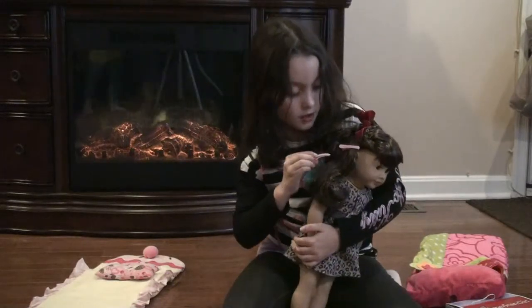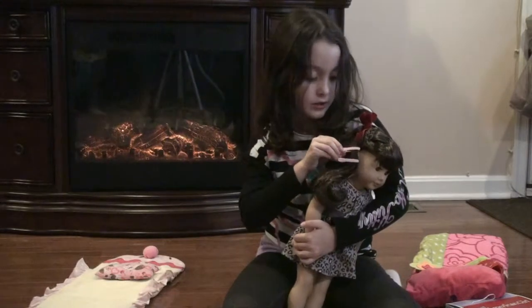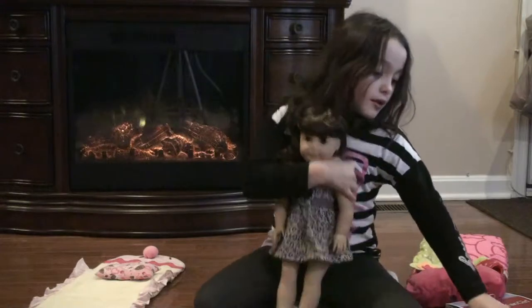And this is another hair clip. A clip right on. Okay.